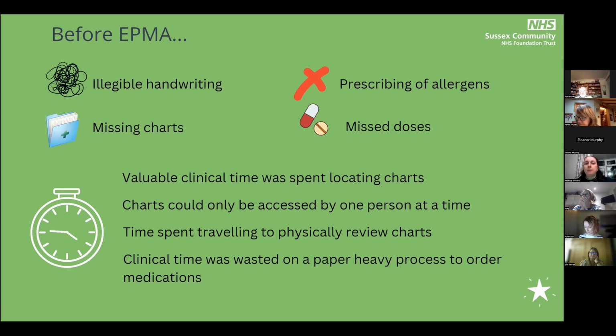I mean, lots of people are rolling out EPMA. It's a very, very common thing. Well, we decided that we weren't just happy with having an EPMA system. We wanted an EPMA system that talked to our dispensary so that we could get rid of all the processes that it takes to order medications.